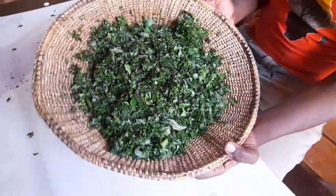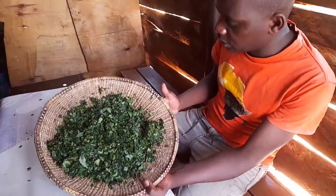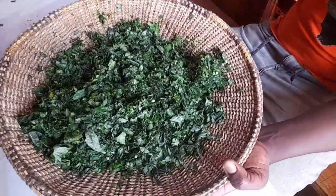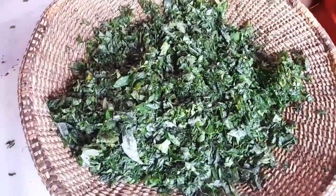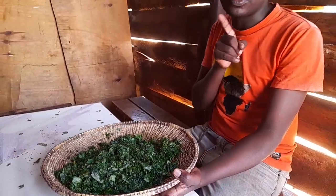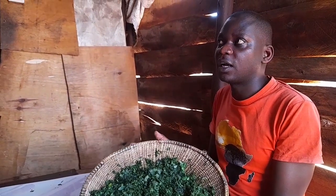So as you can see, she's done with chopping it. The next thing is now she's the chef, she's going to tell us the next part. We also do cook gobe, but we cook it a different way in Tororo. When I go back to Tororo, I will show you how we cook it there. This one is the northern way, like Northern Uganda.